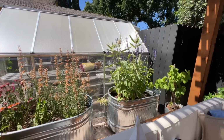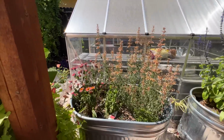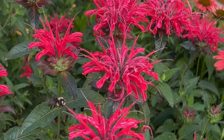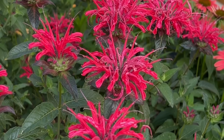Most of the plants that I have in here are pollinator plants. They're really beautiful. I had this Red Velvet Monarda. It's about done. I've got to cut it back now, but let me show you a clip of a bee that was just loving its life on the bee balm. That's monardas, also called bee balm.